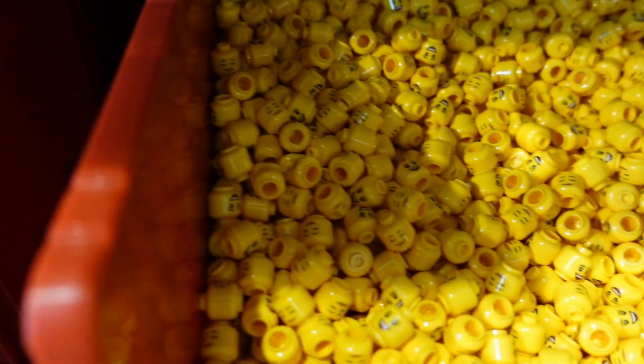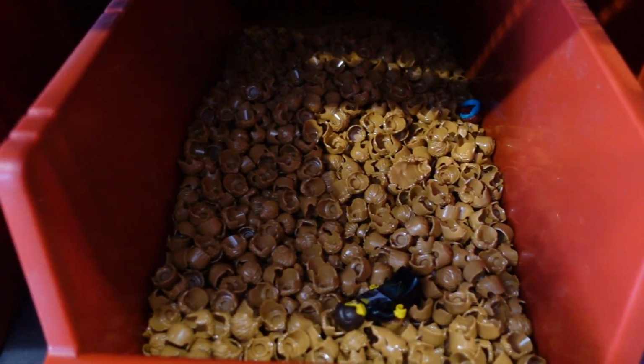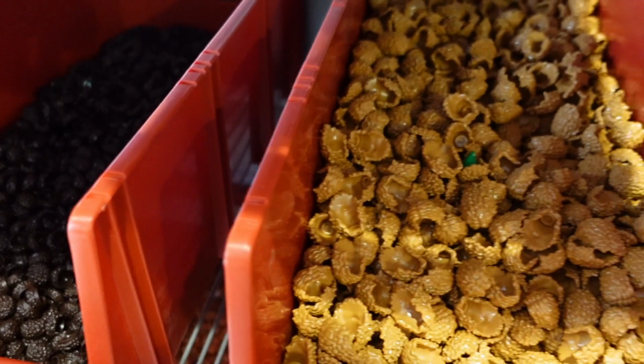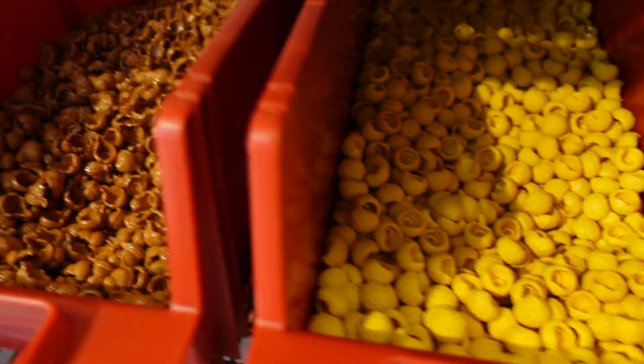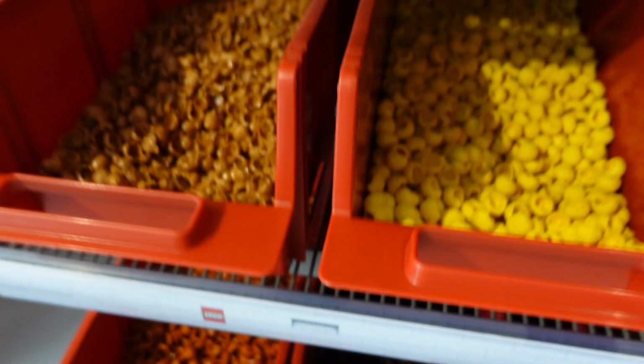10305, the big castle that was released a year ago under the Creator Expert or Icons line, I believe, and it cost around 400 euros. I don't know the price in US dollars, but 400 euros. They have also have a good selection of pieces from that set in the factory shop. The video should be online as well. I'm gonna link it to you.